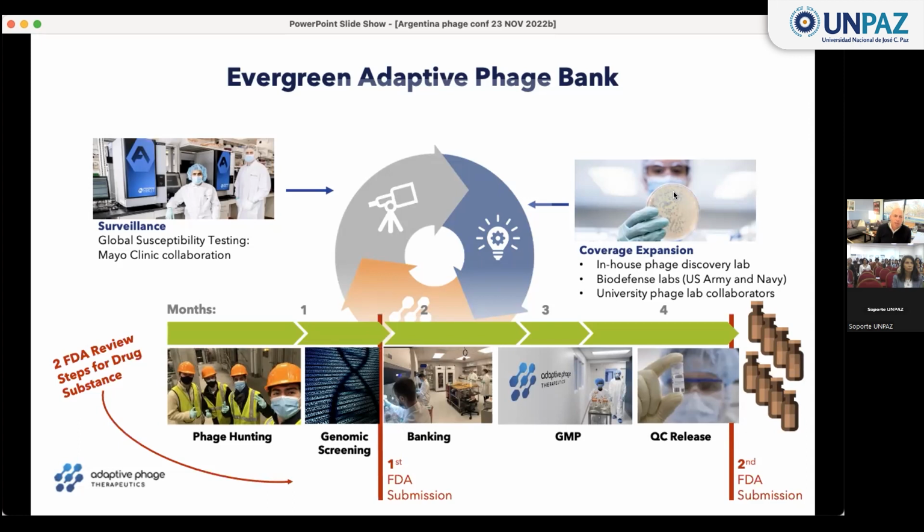Within that process, there are 2 steps that involve regulatory submissions and review. The first step is the submission of the genomic information on the phage that we found and our annotation and analysis to show that there's not deleterious genes, toxin genes, or genes that could support antibiotic resistance. We look for these things and we submit that information to the FDA through a drug master file, and I'll talk about that in a little bit.